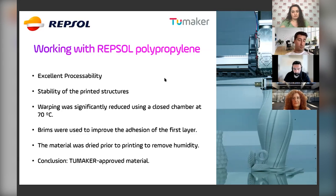Obviously, as we do with most of the materials, we did some drying in order to remove some partial humidity. So yeah, basically we can conclude that the Repsol materials, the polypropylenes, at this point are Tomaker approved, and we are very happy and we are able to recommend them with our technology.